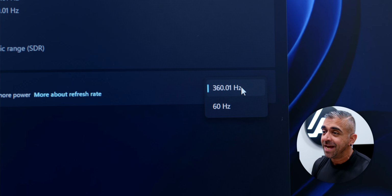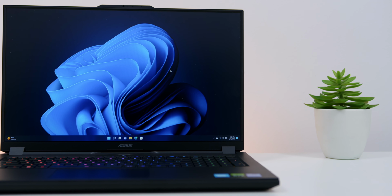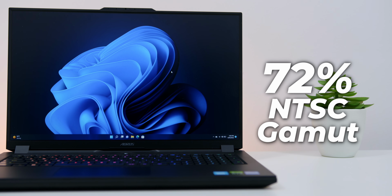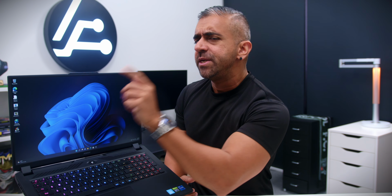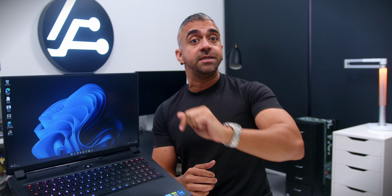360Hz refresh rate. However, since it's catered towards gamers and not so much creative professionals, it is not the most color accurate display, with 72% coverage of the NTSC gamut. But it has the anti-glare layer which ensures that I'm shooting the target in COD and not my own reflection.